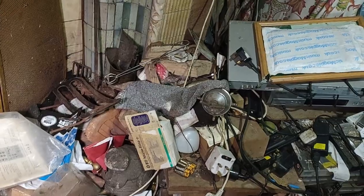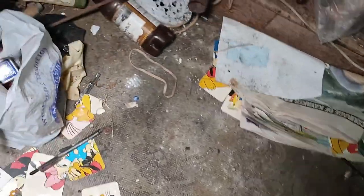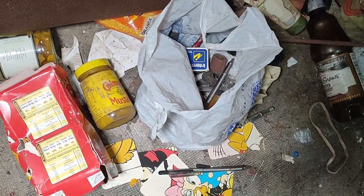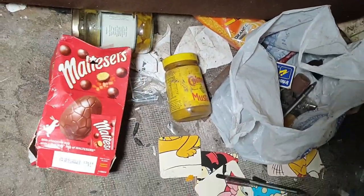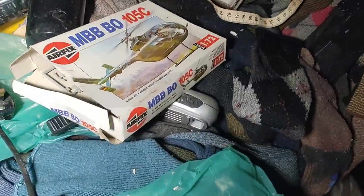You can't live like this. I can tell you something. Look at the state of the carpet, that's so well worn. So this property has been abandoned for quite some time. You've got Colman's mustard down there, a Maltesers Easter egg, food on the floor. How's this possible? And there's black cider. Oh my God, it goes on and on. There's just too much.